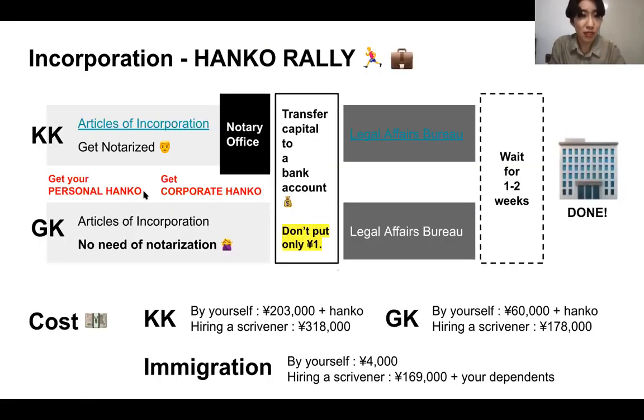Yeah. So incorporation. How is it different to launch a KK and a GK? A KK includes a notarization process, but a GK doesn't need to notarize anything. So the paperwork that you have to work on is almost the same, and you will need to create articles of incorporation, which is kind of like a rule book or constitution of the company.